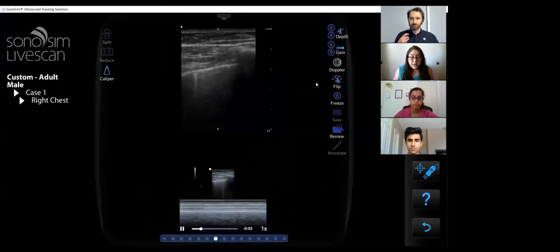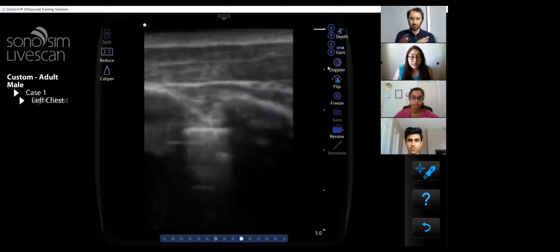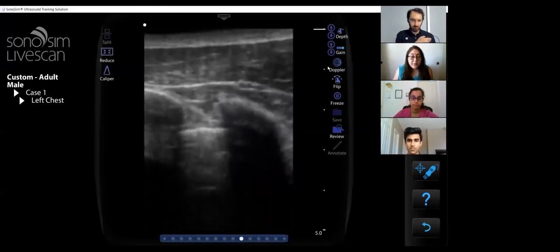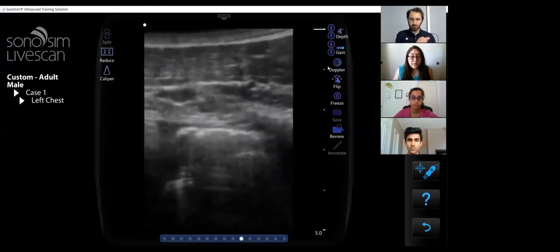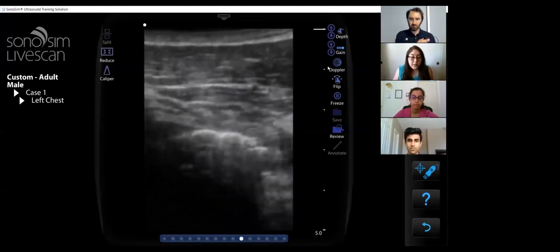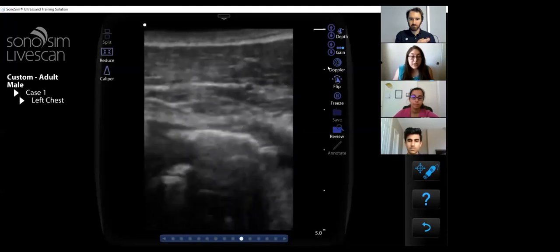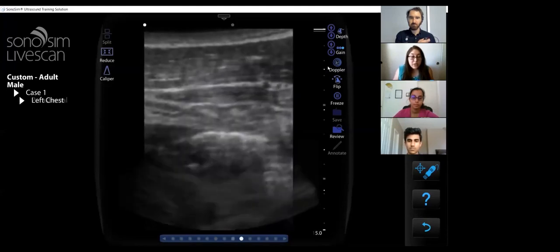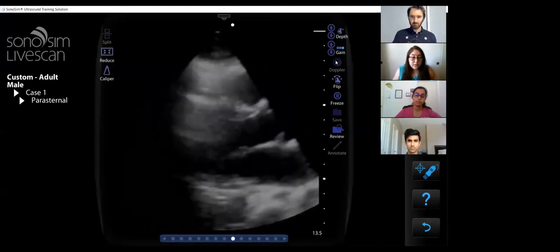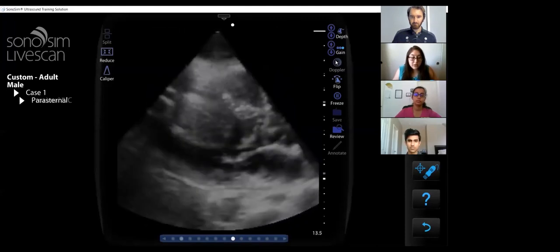Let's move over to the left lung. Okay. And turn into transverse, please. Sure. So again, seeing multiple B lines here. Could we look at the heart next from the parasternal window? So it seems like there's normal left ventricular ejection fraction and overall cardiac function.